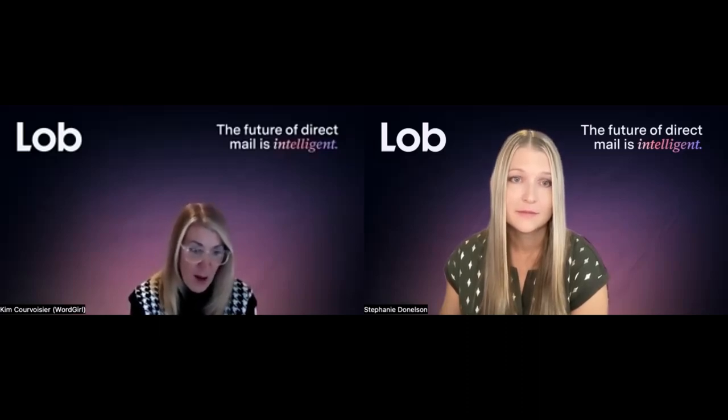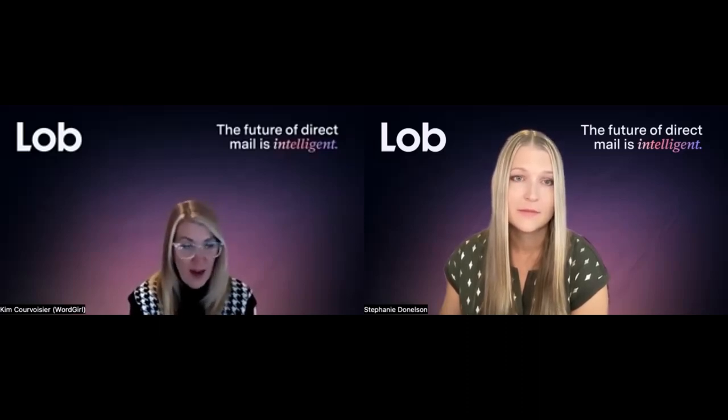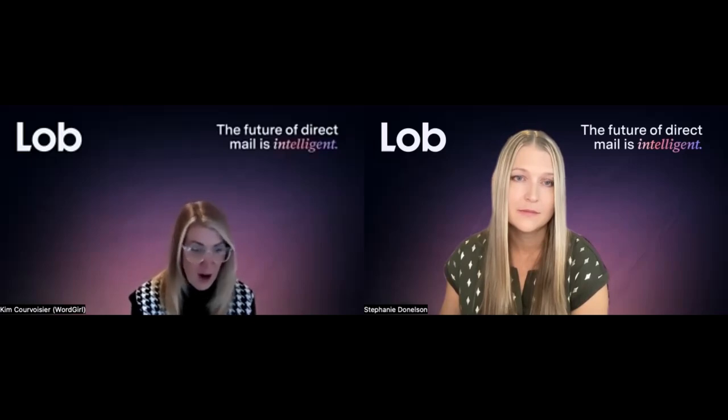So email did move from being a coded HTML experience to more of a WYSIWYG, like we talked about in the beginning. But for most enterprise marketers, we're not designing our own emails. We have creative teams and design teams doing those efforts.